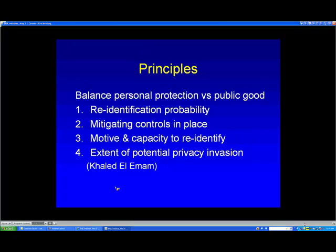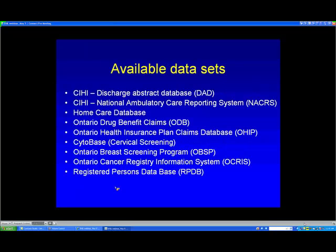So for the CDLink program, as it's currently constituted, this is a list of the data sets that are available. They're the data sets that are currently shared between Cancer Care Ontario and ICES, as well as several of the routinely used ICES data sets. So the Discharge Abstract Database, Ambulatory Care Reporting System, Home Care, Drug Benefit Claims, OHIP claims, the two screening databases, and then most important from CCO, the Ontario Cancer Registry, and then also the Registered Persons Database.